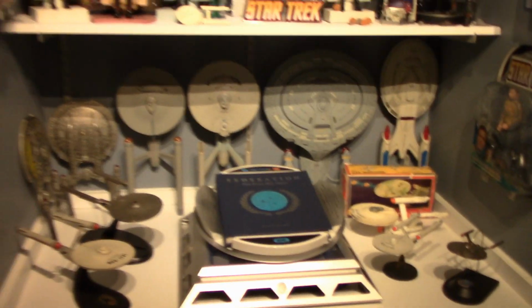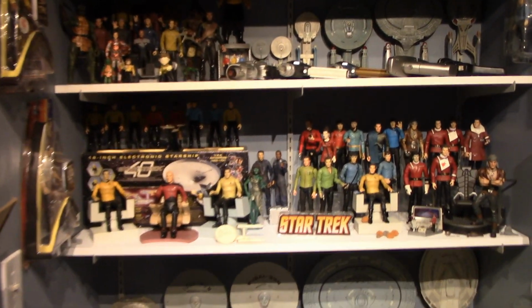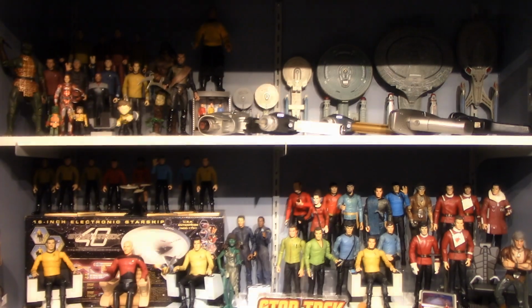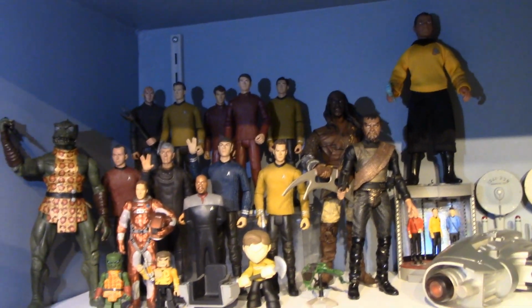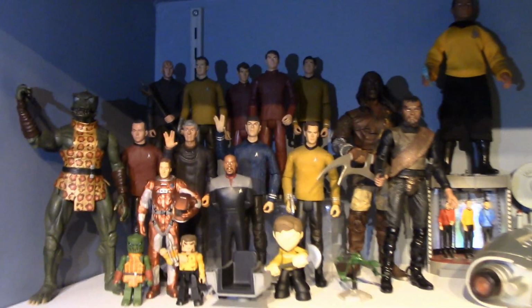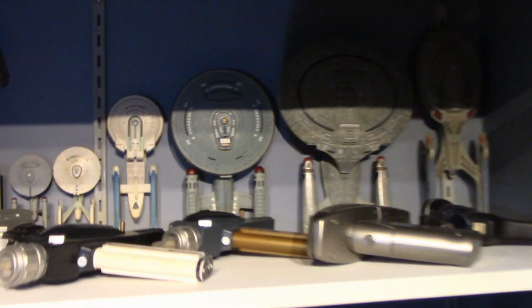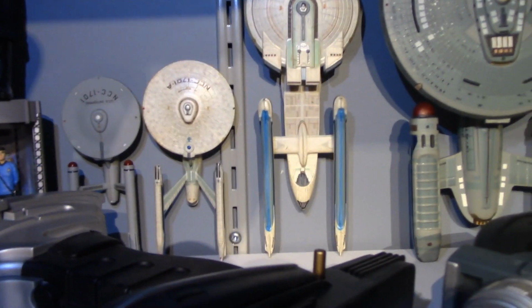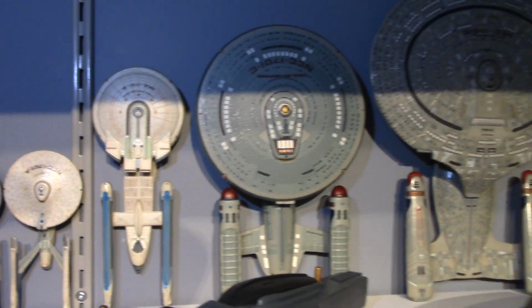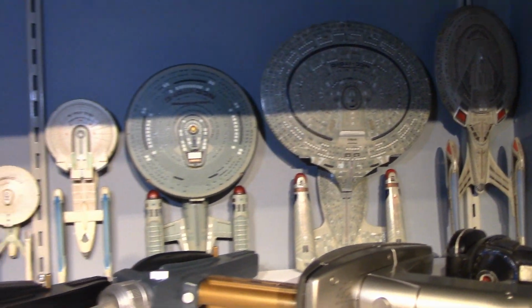Oh, turn that light on. This is the one area here which I actually need better lighting for. Hold on one second. I'll just use my phone. But up here we've got different figures. Some are Hallmark, some are Diamond Select, some are Mego, some are from the 2009 films. Phasers are currently sitting up here, but I don't think they're going to stay there. And those Enterprises back there, those are all 2500 scale, so they're all to scale of each other. That's the Cadet series. Yeah, I built and painted all of those myself.